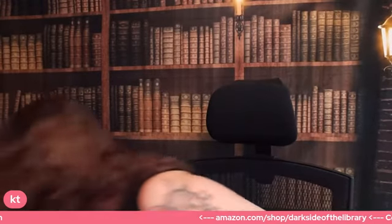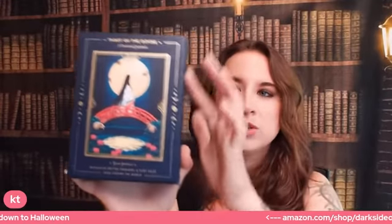Let me see. Oh, we're going to talk about this next one. This is one of my favorite decks. It is the Tarot of the Divine. So let me grab that real quick. Yoshi Yoshitani has a really unique art style, really vibrant and fun. I love this deck, and I will share with you why. We have this beautiful gold all around the box itself. You just open it up like a little treasure chest.